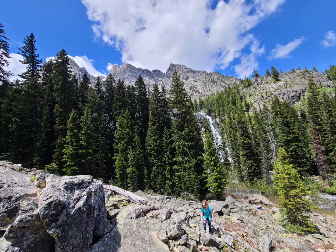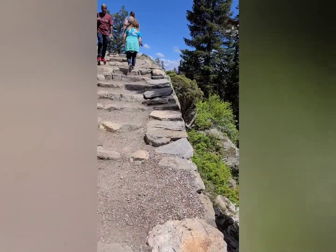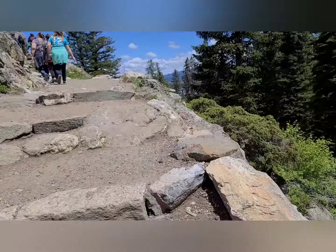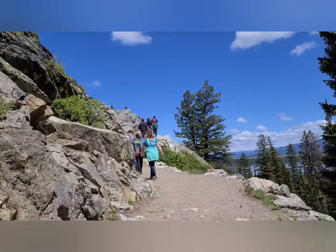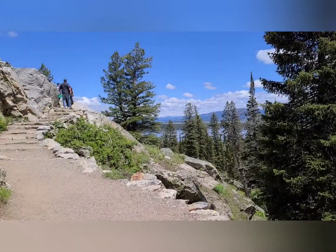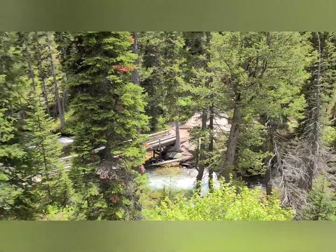In no time, you'll find yourself walking up the side of a ledge that has quite the drop off. You'll want to make sure you have actual shoes, not flip-flops, as the rock can fall pretty easily. But you can notice in the background of even this video that you can start to see Jenny Lake and the surrounding area.